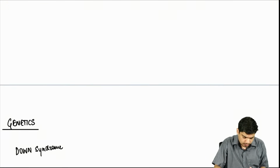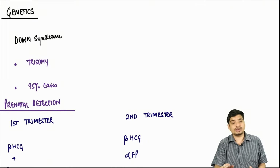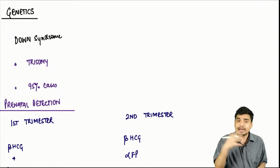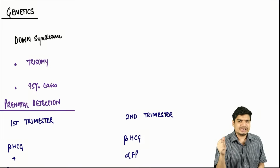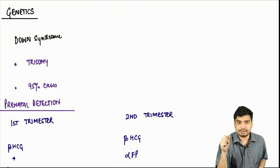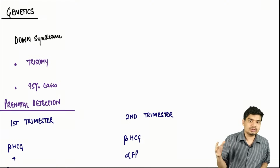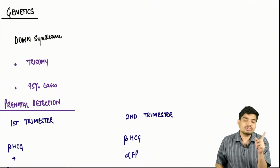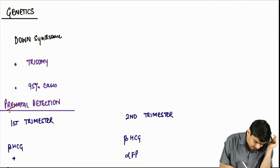Now we move on towards genetics. We'll discuss a little bit about Down syndrome, difference between Edward and Patau, and difference between Turner and Noonan. Quickly, within the next 5-10 minutes, we'll discuss the differences between them. As far as Down syndrome is concerned, I won't discuss the actual features. You all know the features. Most of the questions actually come from prenatal detection.